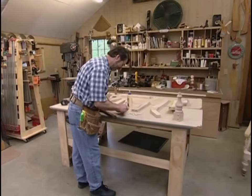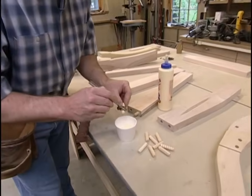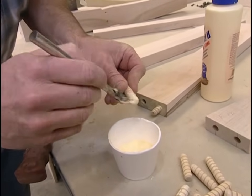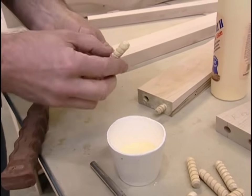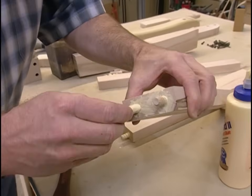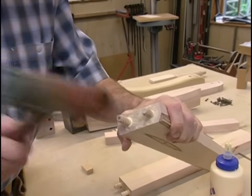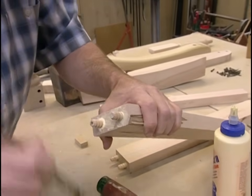Well, good morning. Last night I finished drilling those holes, and today I'm beginning with some assembly. I'm putting glue on these 7/16" dowels and installing them in all the rail ends. I want to make sure I get good coverage, so I have glue in the hole and on the dowel. And these spirals that you see will really help distribute the glue evenly. We want a strong joint.